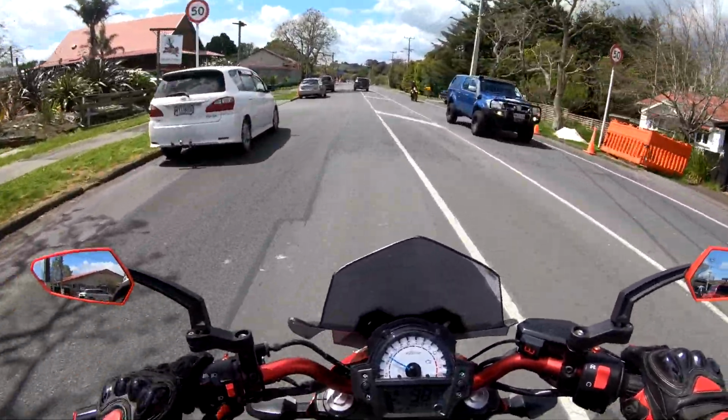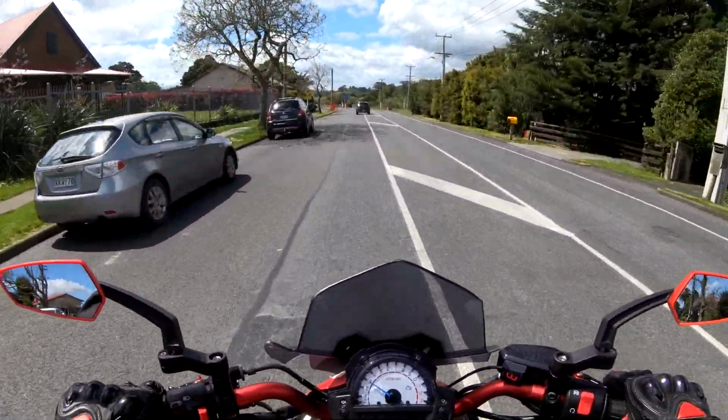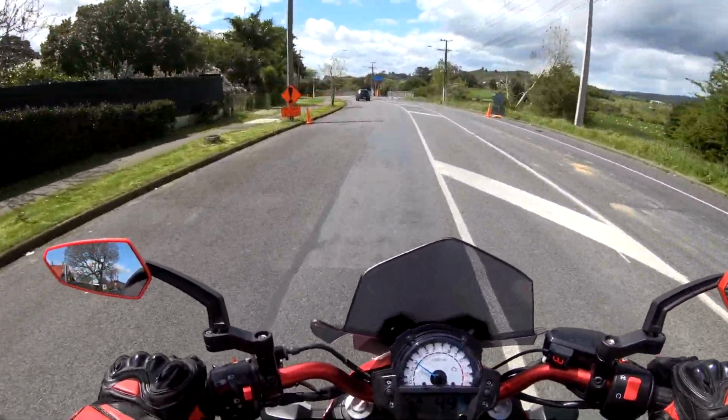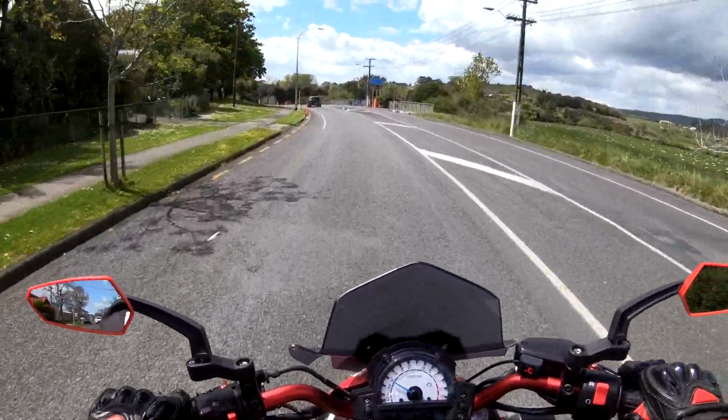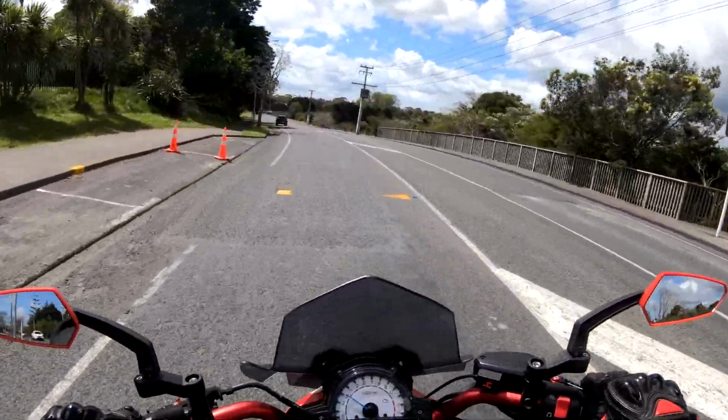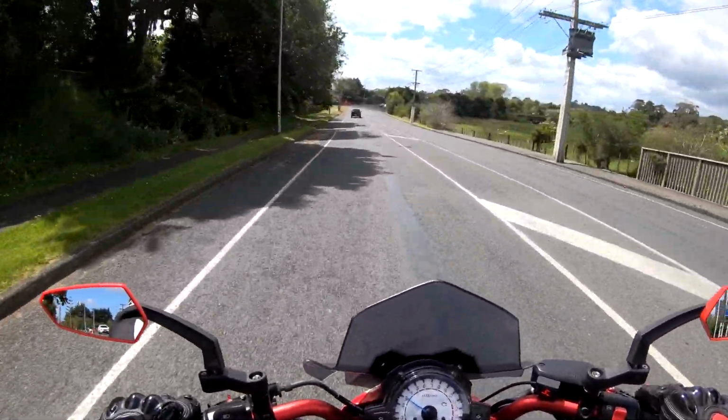This ride to Kawakawa Bay is another really popular road to ride. The distance from Clevedon is approximately 16 kilometres. The road is open and flowing in most places, with a tighter section as you get closer to Kawakawa Bay.